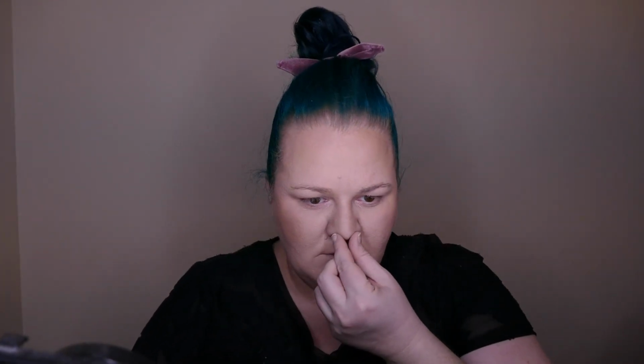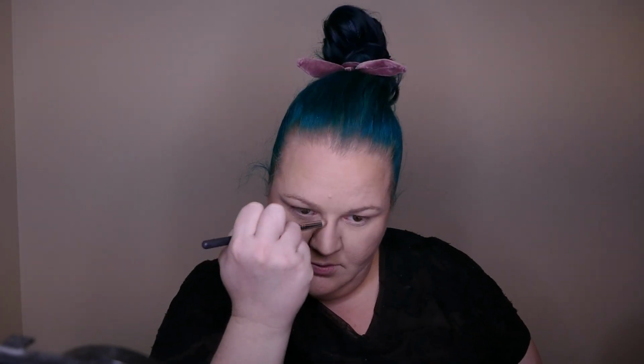Alright. And that highlight shade is in here. I will put that on my finger and just go down the center to smooth that bad boy out a bit. And then I do like to go up underneath here a little bit too, just to help shorten my schnoz. We're just going to contour a little more.